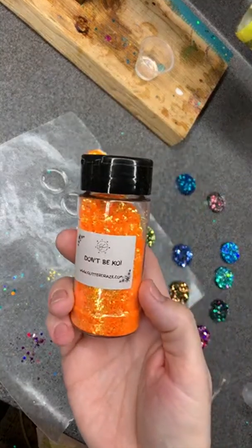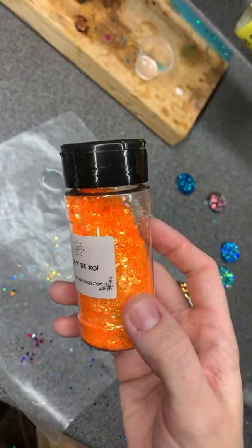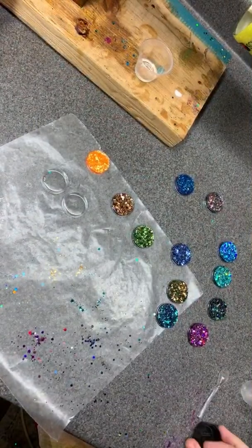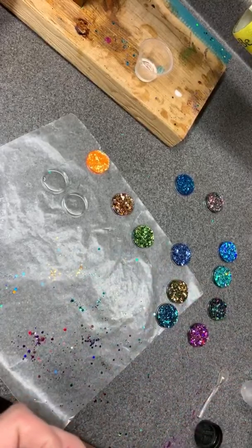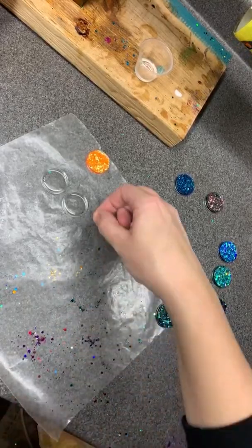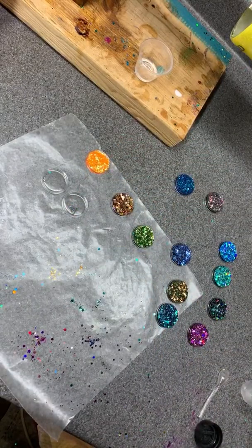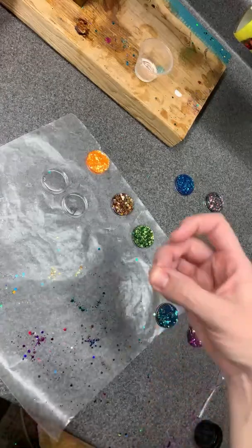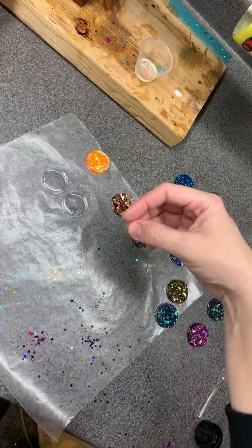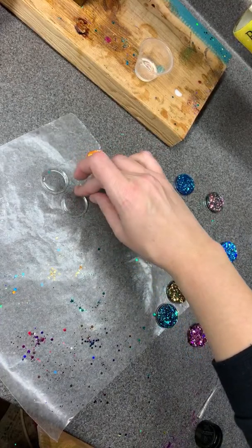So that orange is called Don't Be Coy. It's kind of like a shattered glass looking. So for this shaped glitter, I like this orange. It wasn't what I wanted, but I'll still find a use for it. I really, really need a couple of great chunkies to be able to do my rainbow geode. That has been on my to-do list for a while.